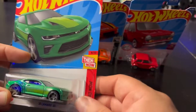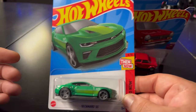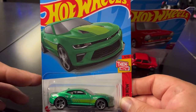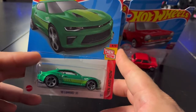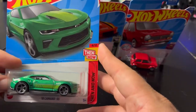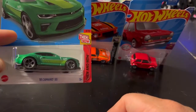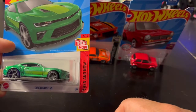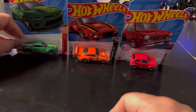They're in different years. They don't just make the 18, they make the Copo, they make the concept one. They keep making them in green in all the years, I guess. But it's a good style, good colors. I'll probably open this up and detail it somewhat. It's a good car. I like what they did.